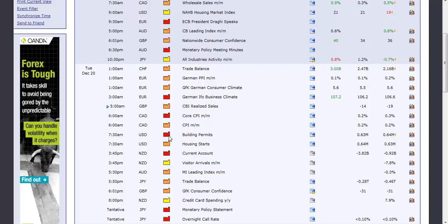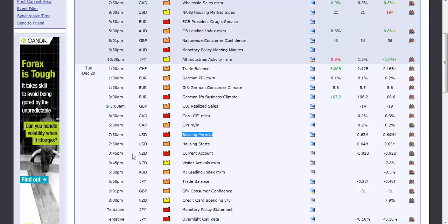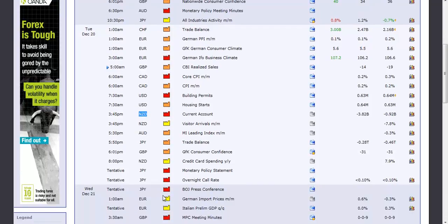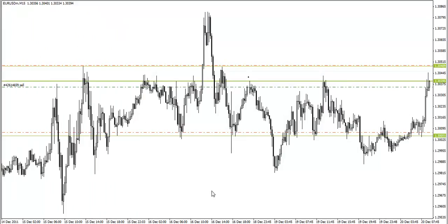You can see here the next important news comes out at 6 a.m. Again, that's for the Canadian dollar, so we shouldn't expect too much of an impact on the euro. For the U.S., at 7:30 a.m., we have building permits, and then that should be pretty much it for the day, really. Again, we have some New Zealand news that shouldn't be too much of a factor. So it seems to be pretty clear in terms of the news aspect. So at this point, we've got to enter the trade. Stops are set, targets are set, and that's the game plan.